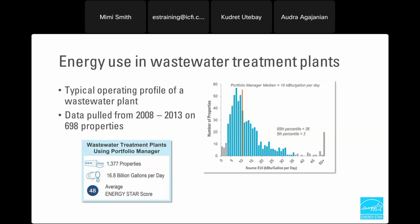So Portfolio Manager data gathered from 2008 through 2013 of 698 wastewater treatment plants, benchmarking trends in energy and water consumption, showed a median energy use intensity, or EUI, of 10 kBTUs per gallon per day. The data ranged from less than 5 EUI to over 50 EUI.